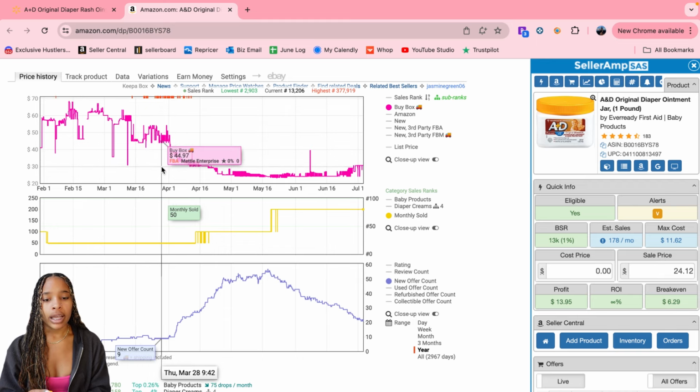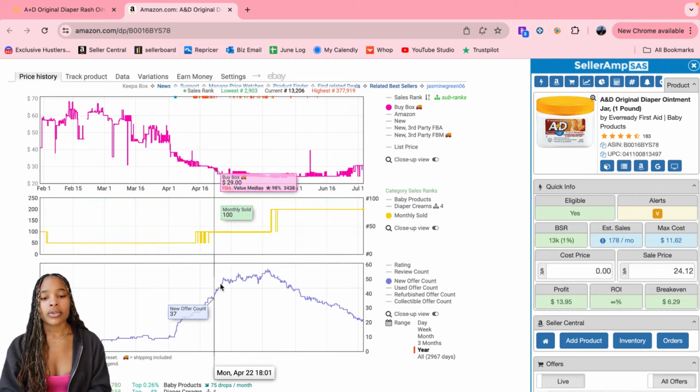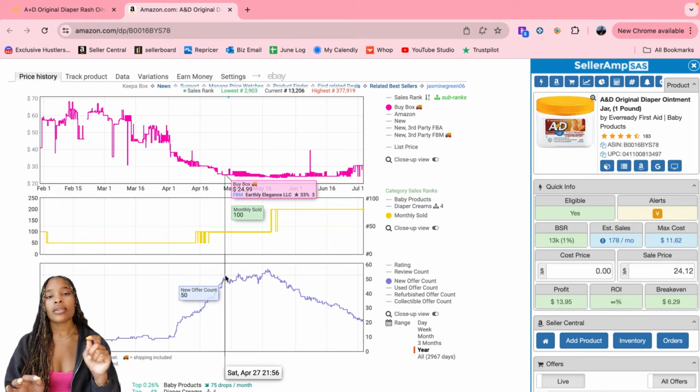So the buy box line. This is what the product was valued at a certain time. So let's say around, where was it? April 1st, there were 11 sellers and it was going for around $39.66. The third graph right here, you can see the offer count goes up. So this is the amount of sellers that hop on the listing, that start reselling this item.